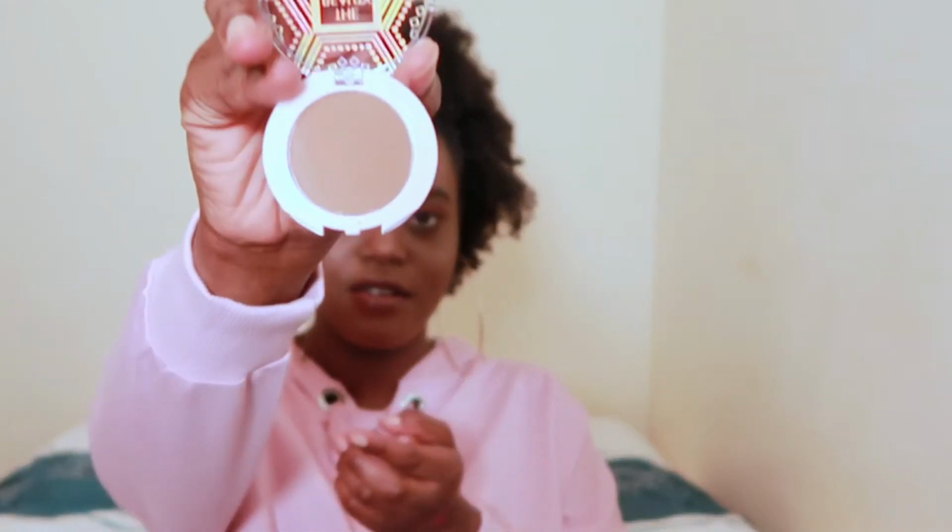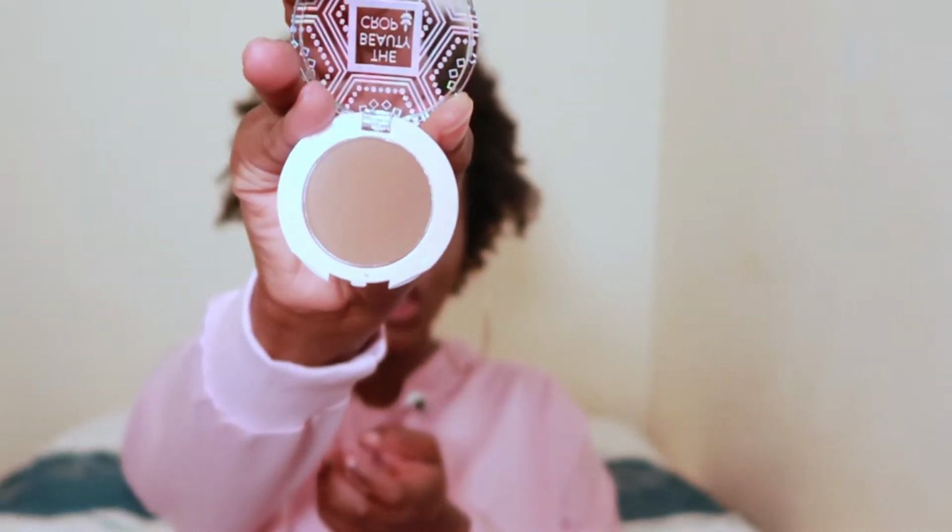Last item in the box is from Beauty Crop. They did a collab with Birchbox, and it's a bronzer. It says Go Girl Bronzer. There are two shades you could get. I hope I got this shade. It's quite tiny. Oh, and it's cruelty free. That is pretty much how it looks, and it looks like a shade that I can use. It's not too bad. I can use it to set my contour, just for natural light contouring. That's everything I got in the beauty box of March.